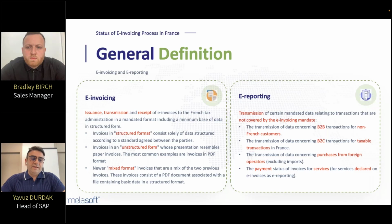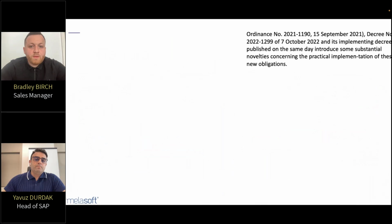In addition to e-invoicing, there is a complementary process called e-reporting, which covers the transmission of certain mandated data that are not covered by the e-invoicing process, because e-invoicing usually covers business-to-business and business-to-government transactions, but there are some transactions that are not within the scope. For instance, business-to-business transactions for non-French customers, or business-to-consumer transactions that are taxable, of course, and also purchases from foreign operators, excluding imports, and finally the payment status of invoices for services. For these transactions, e-reporting is the main transmission format required by the tax authorities.